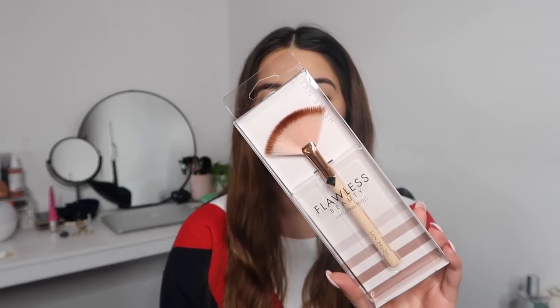The next thing is this fan brush by Flawless Beauty. I think these are just exclusively in Kmart. I'm not sure. But it just looks like this. I do not have a fan brush in my collection, and I actually want to open this. So I've been using this dome brush for my highlight, and I don't like how chunky it applies it, and I just wanted a good quality fan brush, not a gross one. So I hope that this is good quality, because it's pretty cheap.